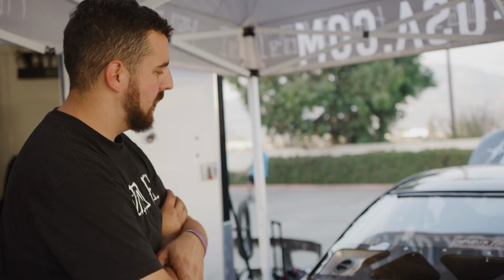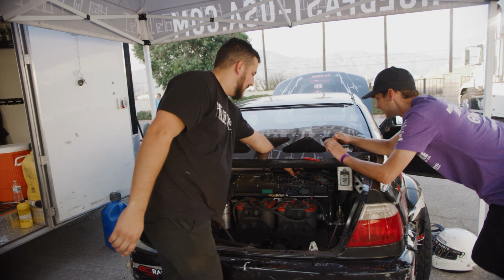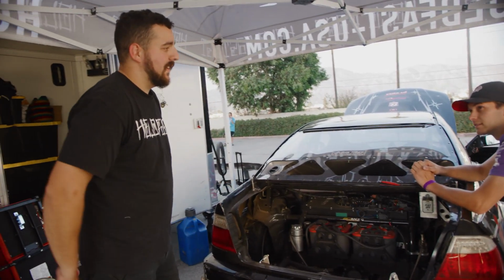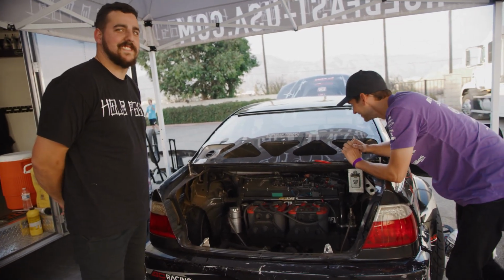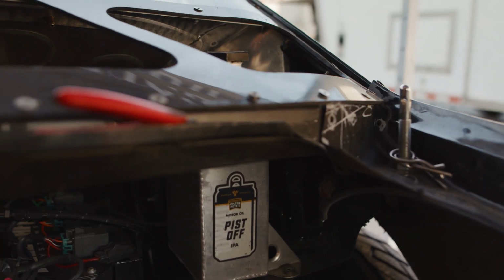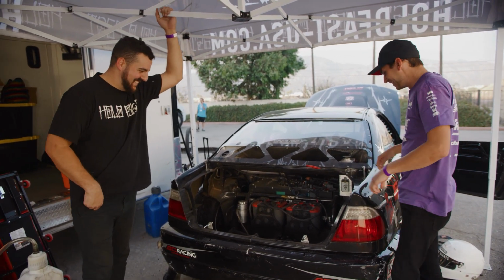So what kind of fuel is it on? This is on pump E85, straight from the pump. But we have an ethanol content sensor, so it'll tell us what percentage it's at, and it'll adjust accordingly. 21st century things, man. It's insane. I don't really know what I'm doing, I'm just trying. None of us really know what we're doing.